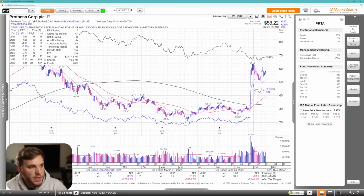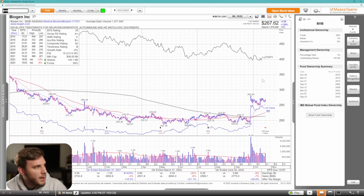PRTA, one of the names I'll mention that has this nice big gap up on volume, now consolidating. You could have bought it Friday through an inside day and up setup. Looks like it could maybe use a little bit more time. I'd love to see it let that 21 EMA catch up to price, have one more contraction for a higher low, then push up, and definitely a name to watch if you're into these nice, huge gap up moves, which can lead to some really nice gains in just a short period of time. BIIB is a similar name.